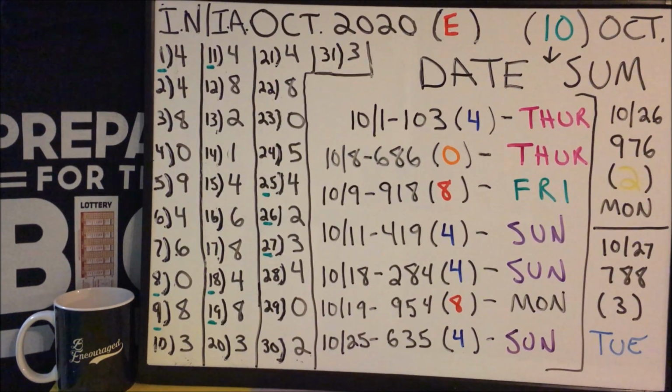You have to understand when monitoring the date sum strategy, a lot of times this strategy will happen on the same days of the week. Okay, so right now we're looking at the states of Indiana and Iowa. These two states run off the same lottery system, so whatever combination comes out for one is the same for the other state. Okay, so we're looking at their evening drawing of October 2020 overall column results.